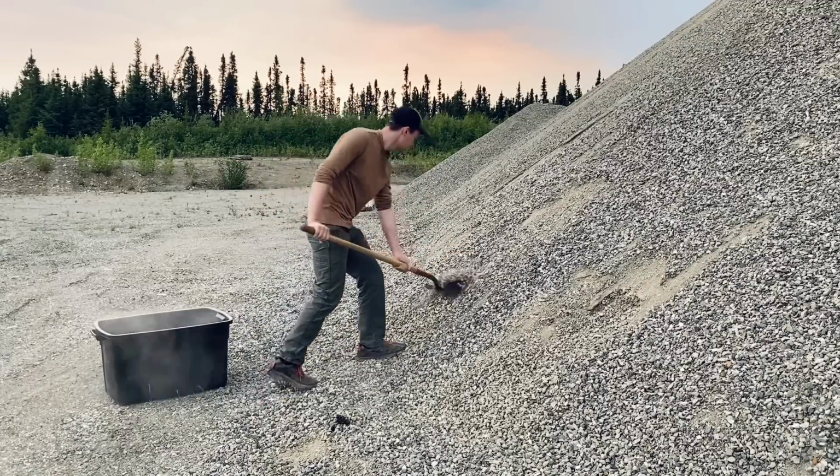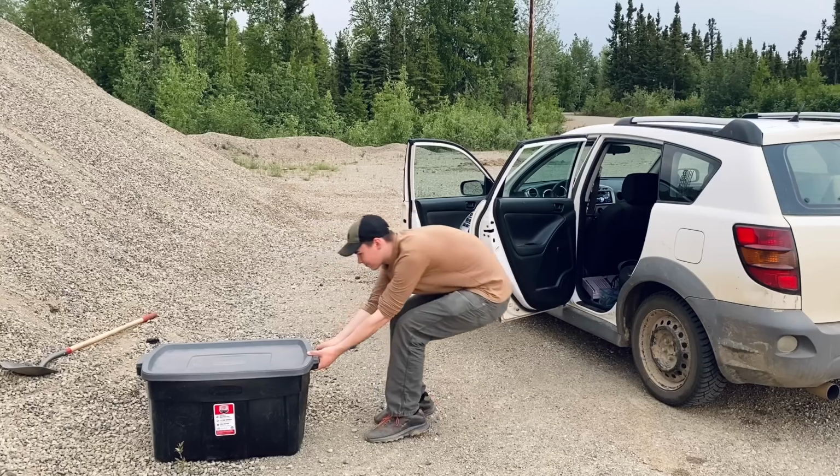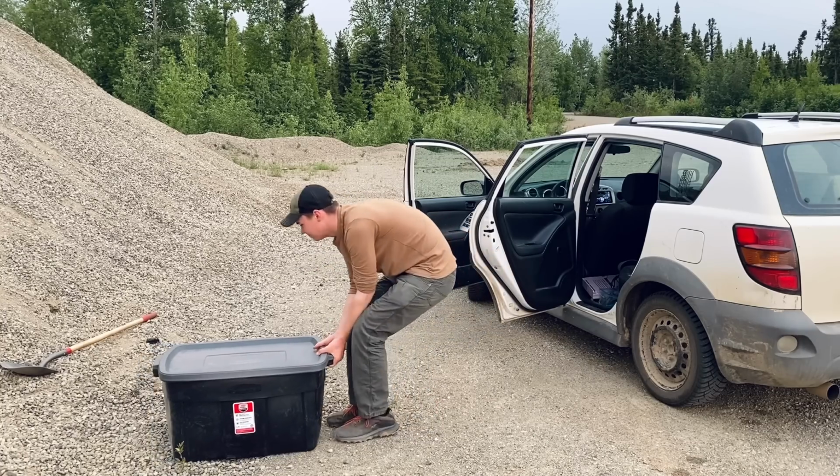I did end up learning a lot about how heavy gravel actually is though, and on every visit afterwards I left the box in the car and just poured buckets in one by one.